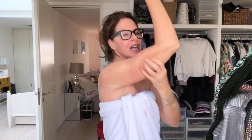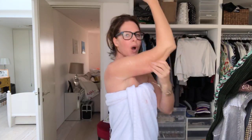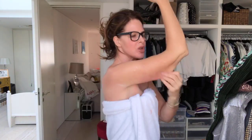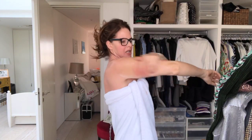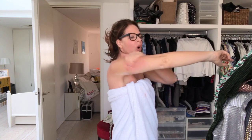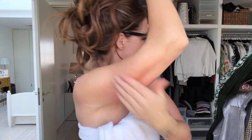Get the blood flowing. Because you know what happens, ladies? Two things happen to create bat wing. One is we just get bigger because of menopause or whatever reason. And the other is our skin becomes more lax, and doesn't have the elasticity it used to have. So you've got to stimulate it more. You've got to kind of wake it up, slap it around a bit, really just get it going. Get the blood circulation. You see that blood circulation there? That's good. Seriously, that is good, okay?